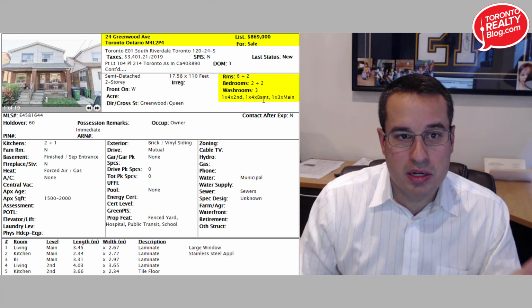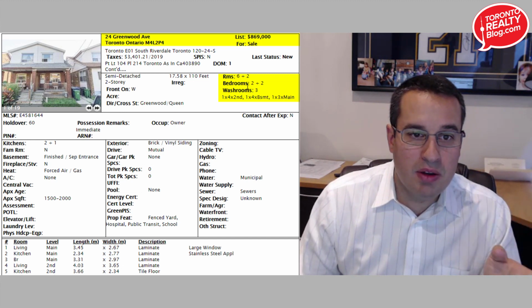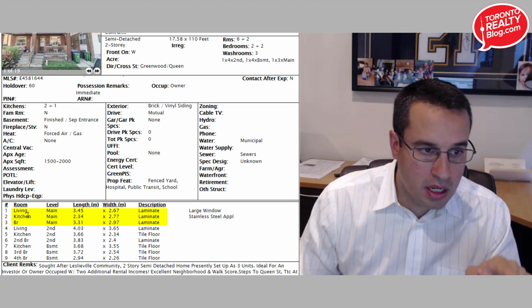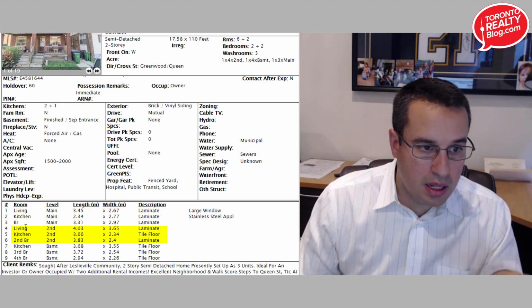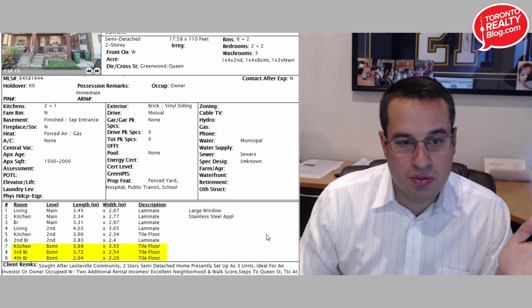Okay, so 869, it's a 17.5 by 110. Again, 3 bathrooms, right? So look, 1 upstairs, 1 in the basement, 1 on the main. They all have a shower because there are 3 different units. So you have 2 bedrooms in the main. Okay, so living, kitchen, bedroom on the main, living, kitchen, bedroom up top, kitchen, bedroom in the basement. So downstairs you've got a 2-bed. So set up for 3 units. If you wanted to buy this thing and take one of the units out eventually, you could. If you want to buy it, live in one and rent out the other 2.